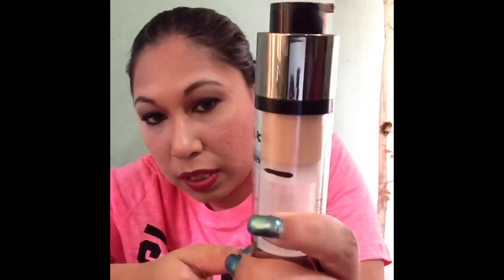My Lorac Breakthrough Performance Foundation, when I did it, I actually had the cap up. I did use a sample of another foundation, so this did get some love, but it moved up to there, so I need to mark.